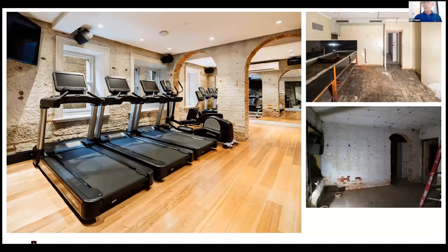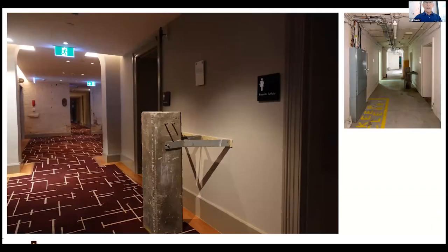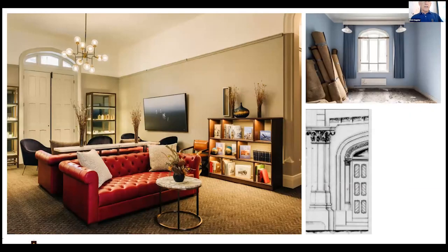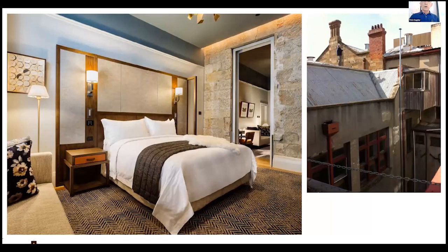This is a gym where it had just been opened up to the air and light, and surveyors' measuring devices for checking the accuracy of measuring chains, retained in situ, a new stair accessed via an arch which was found above a bulkhead, and this is the entry that was reinstated off Davey Street to the Government Printer's Office. The joinery was reconstructed. It was probably the most substantial bit of reconstruction that was done based on site evidence, documents and photographs. And the hotel rooms, wherever possible, have retained the quirky bits and original fabric where that was able to be exposed.